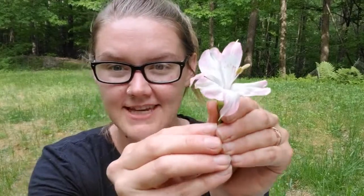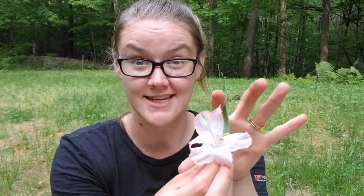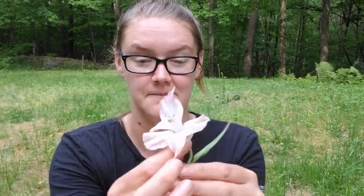Now, it's important to note that not every single flower is going to be exactly the same. Some flowers have that stamen, all of it kind of combined. Some of them, like this flower here, have much more distinct parts. So let's go through. We're not going to pull anything off of our flower yet. Let's just use our eyes to notice the different parts of this flower.